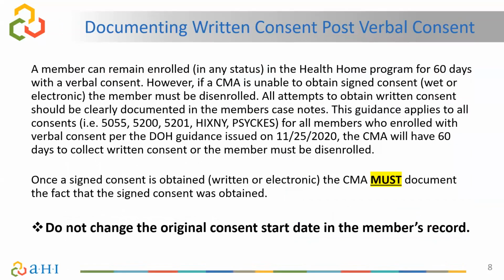I had this slide up the last couple months as well, and I just want to bring it up again. We are reminding folks we are able to do verbal consent at this point. We still have 60 days to get that written or electronic signature. We have to document in the record once that signed consent is obtained.